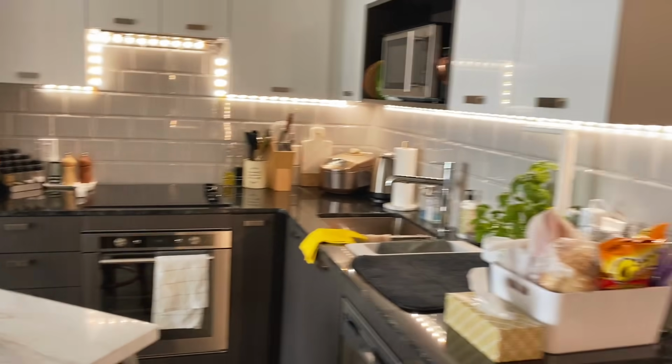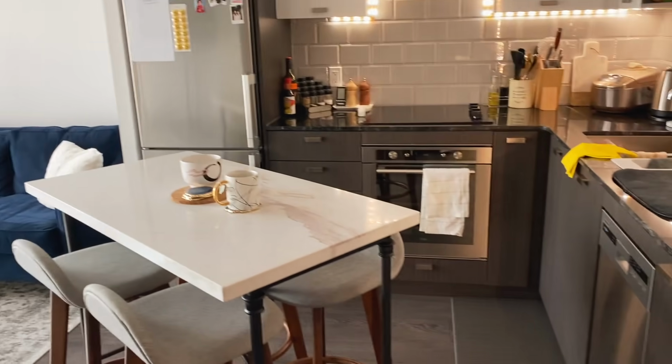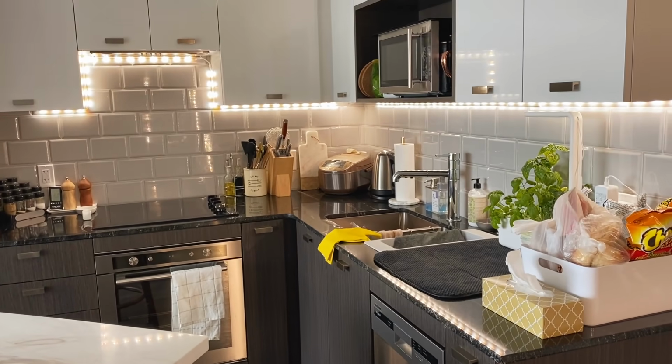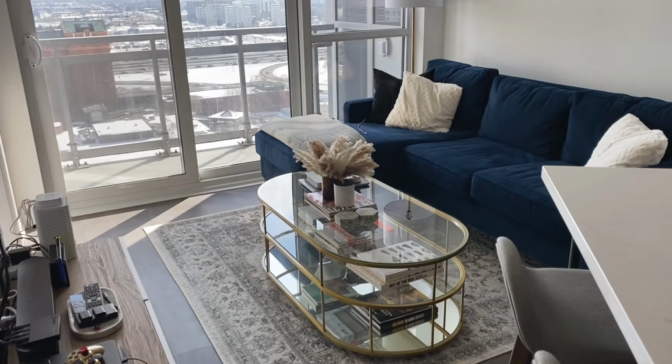So let me just give you again another overview of the kitchen, which I would say is probably John's second favorite area other than the den, just because he loves to cook. Moving on to the living room.